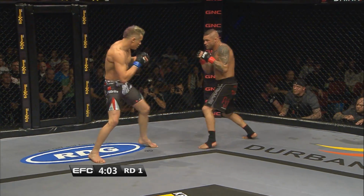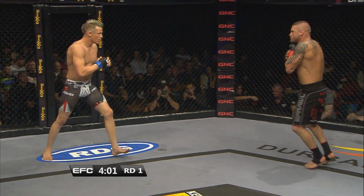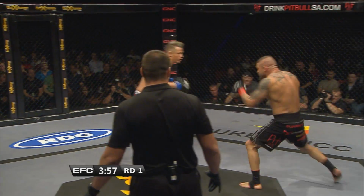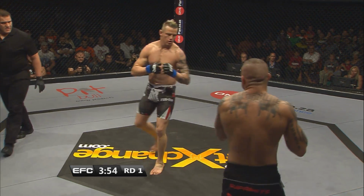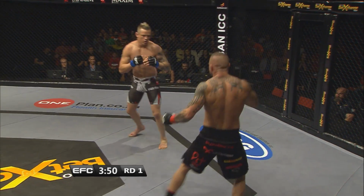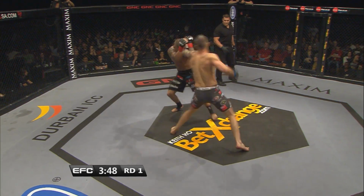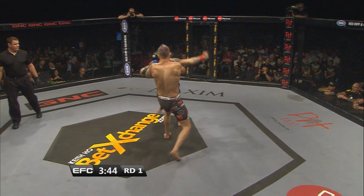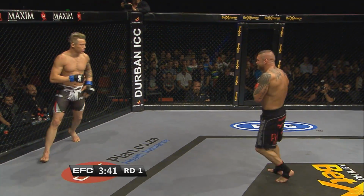Using his reach advantage effectively, Van Staden. Now it's Smith who fires back. But Smith also recovers very quickly, and he does take a shot very well, this Jeremy Smith. Van Staden landing big punches early on, putting the combos together as the Punisher, not letting Smith close the gap either.